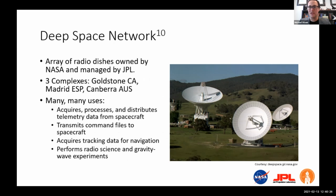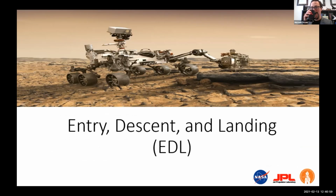We use them for pretty much everything. That's how we get our data. That's how we send commands to our spacecraft. That's how we navigate. We can also use them for radio science and gravitational wave experiments. When I worked on Cassini, that was actually one of the experiments Cassini did while it was cruising out to Saturn: gravitational wave experiments. So a lot of uses. Pretty much these ground assets are the real stars of interplanetary spaceflight, because without them, we pretty much couldn't do our jobs. So now let's go to the fun part.